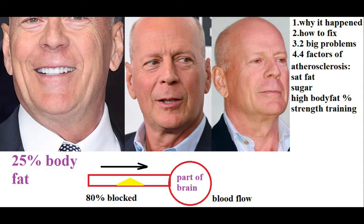So I would suggest only eat that. Only eat whey protein isolate. So eliminating meat, high glycemic index carbs should be eliminated.